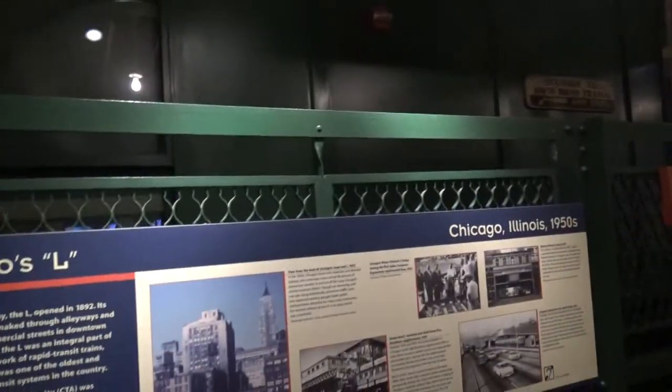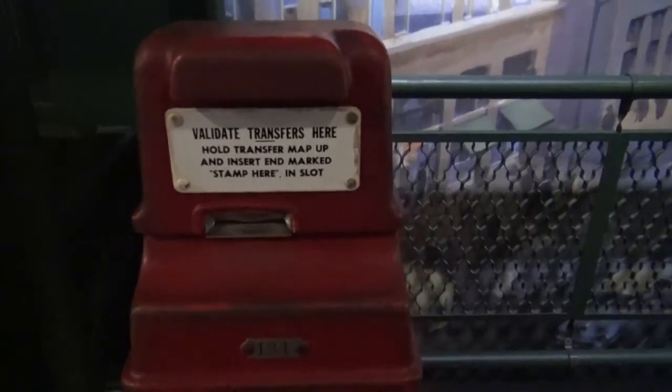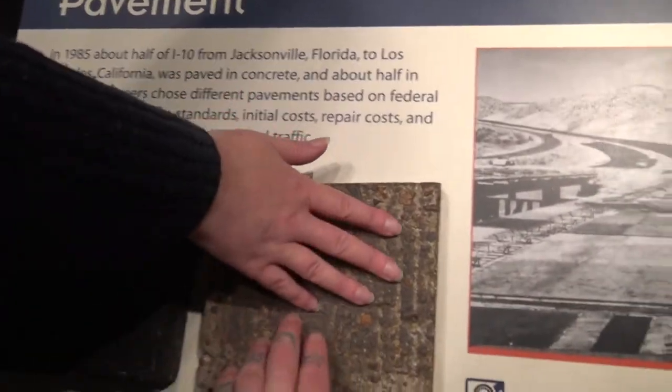It's really cool. So that train we're on is Chicago's L. L's not the number of the train, it just means their elevated train. We're waiting on the platform here, near the train. Validate your transfers, folks. That's pretty cool. If you want to get your transfer, you gotta remember to validate it. Different kinds of payments.